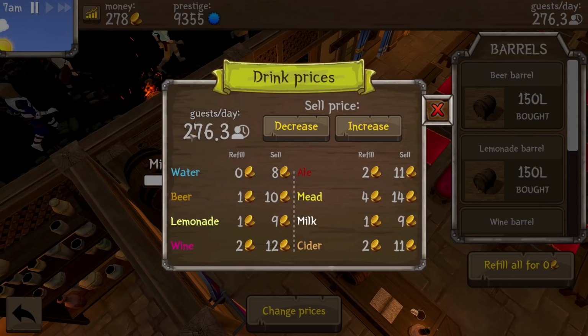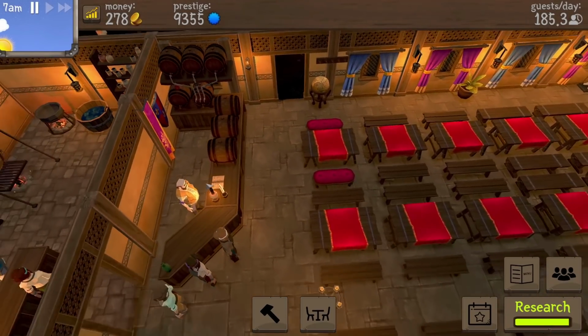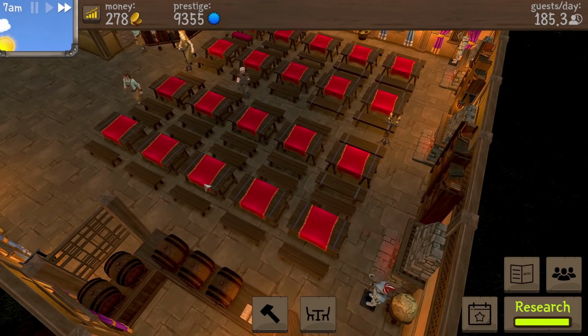So we can still attract 276.3 guests per day. I mean, is it worth just notching up one more? 185.3 guests per day. That's still 100 more guests than we can seat, and we're making an awful lot more money from the stuff we're offering them. So let's give that a go. Let's see how that happens. What sort of difference that makes today.